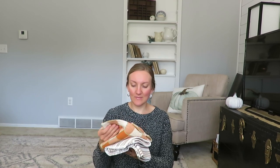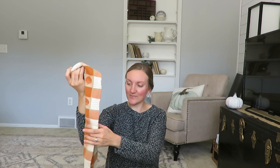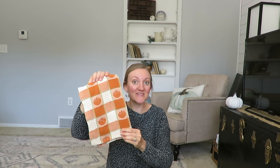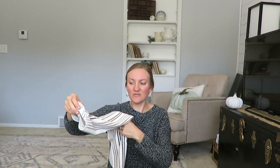Then I found some fall linens. I thought this was fun to put on. I don't use orange in my home, but to use in a basket for bread or something like that, to gift it with some applesauce bread or pumpkin bread that I've been making. Then I love this neutral brown striped one, just to have hanging and use because some of my towels are getting pretty worn.